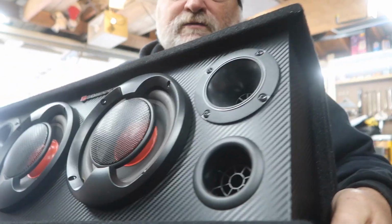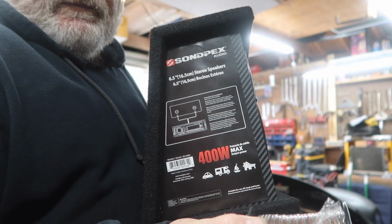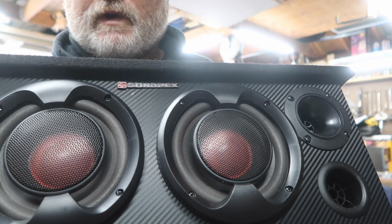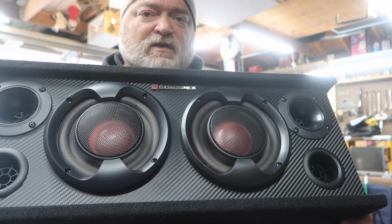Got it from AutoZone. Right here, for anybody who's interested. It was like $54. I did have speakers. I had some subwoofers and some tweeters that I was going to build my own box for. But for now, I'm going to use this.